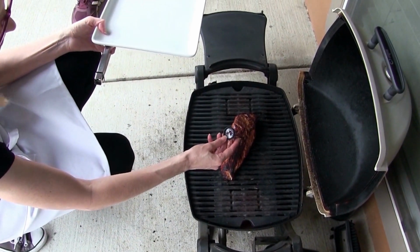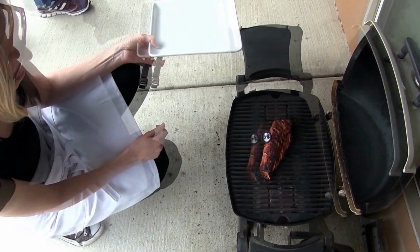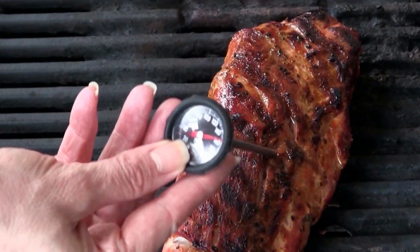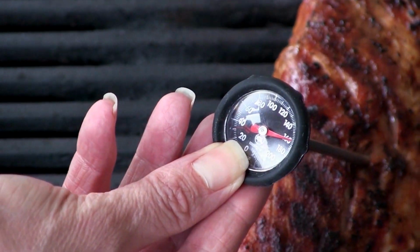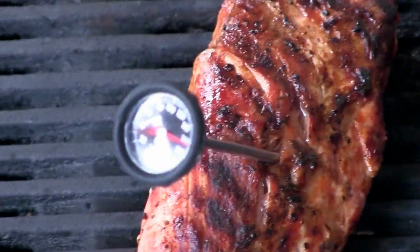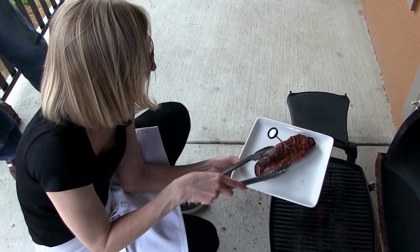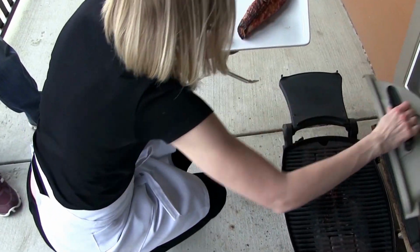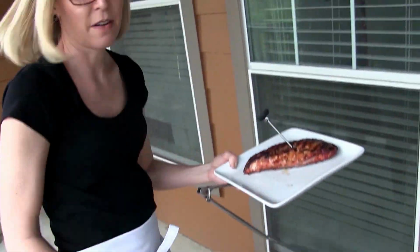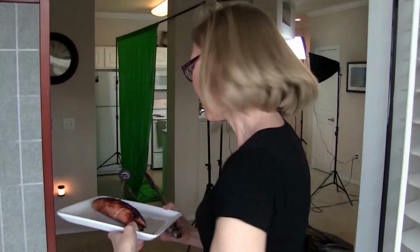Tenderloin needs to be at an internal temperature of 170 degrees. We're at 170 degrees there. Turn off the grill. Alright. Let's go finish up the greens.